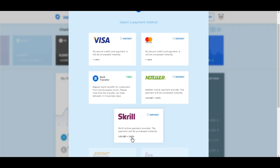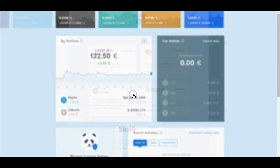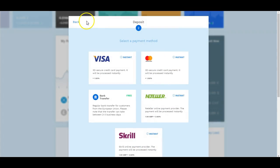If you have a Visa or MasterCard, 1.5% fee. It's basically nothing compared to other exchanges and other money changing services, which are absolutely ridiculous. From 5 to 25 to 30%. It's just ridiculous. But yeah, that's basically what I wanted to talk about.